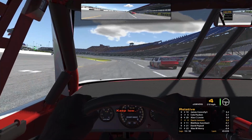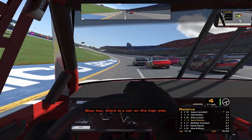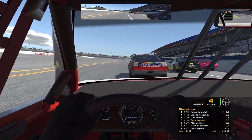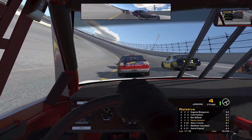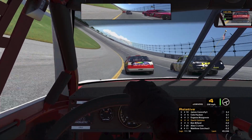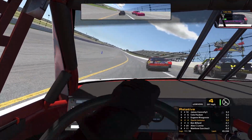Stay low. I don't care if the 20 goes around me. I just don't want him to bump into the side back of me on corner exit when I'm already really tight. That will definitely wreck us. There's a car on the high side. But he's been good there so far. We 3 wide here. Maybe not quite. All clear, all clear. Watch that apron as well.